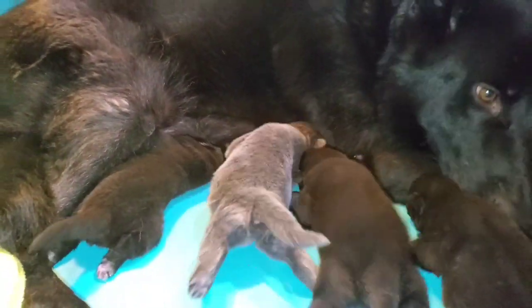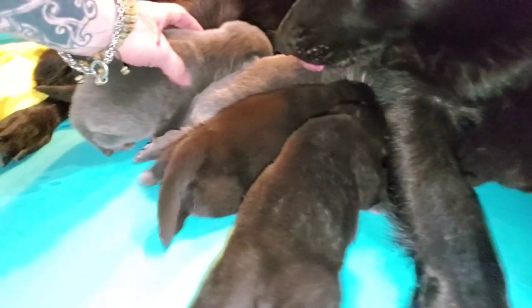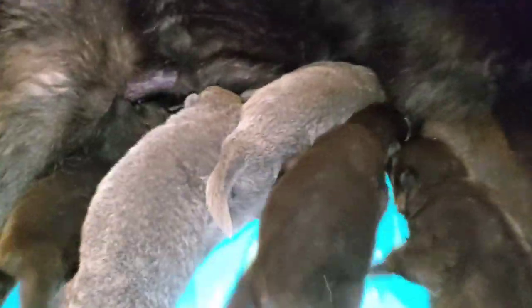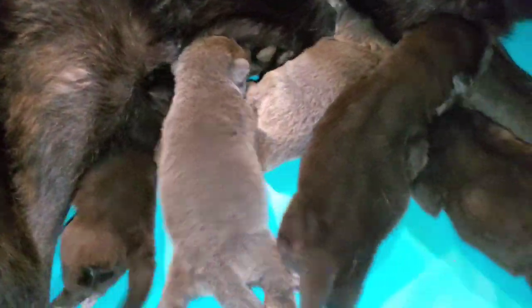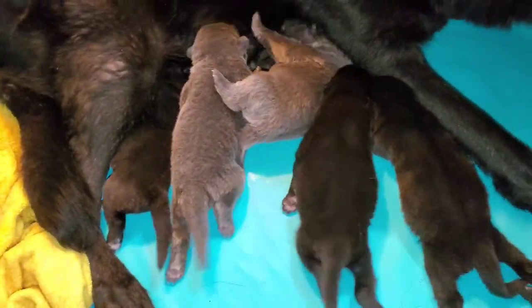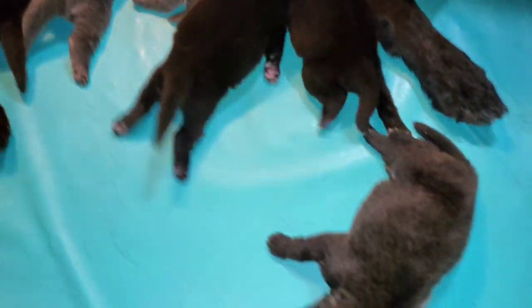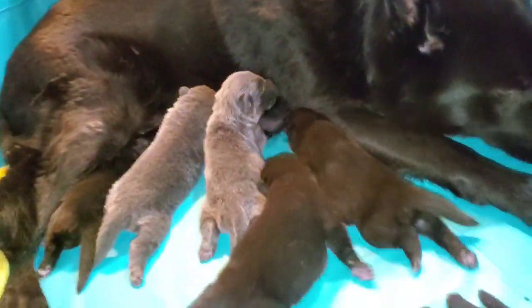That's a little blue female there. The blue male is here. See, they're all pretty uniform in size. There's 3 of them that are just a little bit bigger, but they're all pretty similar in size. It's a nice uniform litter.